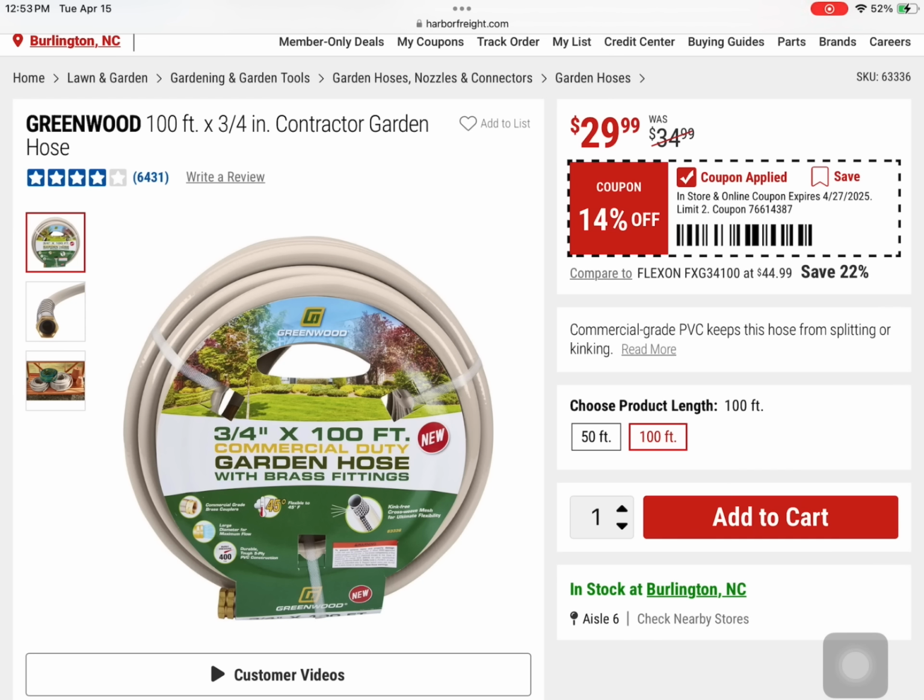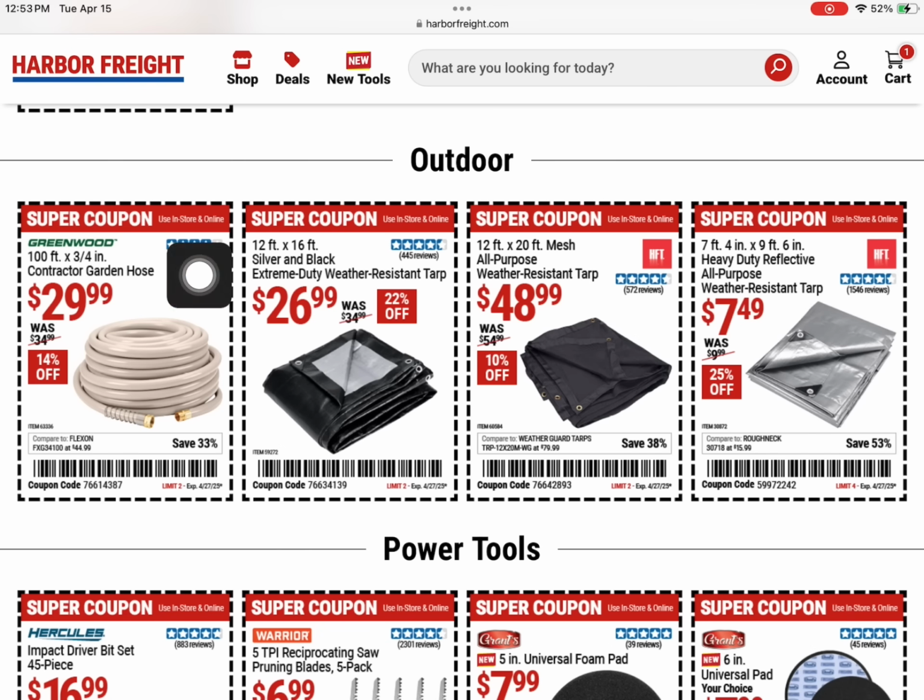If your old garden hose is leaking, you need to pick up a new one. This is $29.99. It's going to be 14% off, and you can get this in 50 or 100 feet. Now they did have some deals, but they hadn't updated the pages yet. So these are some tarps, a 12 by 16 foot tarp for 22% off, 10% off this 12 by 20 foot tarp, or 25% off this smaller one, which is 7 by 9 feet.